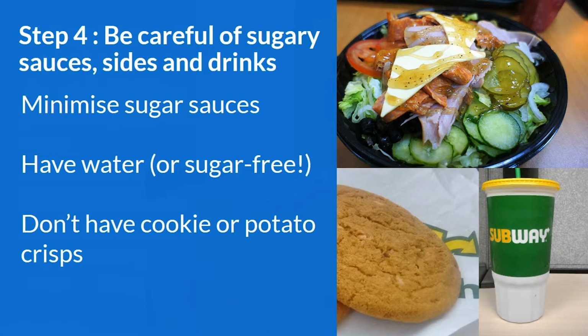Step 4 is not to ruin it all by adding excess sugar. So you need to be careful of sugary sauces, sides and drinks. Minimize sugary sauces such as sweet onion sauce, for example. Instead have a little bit of mayo, which does have some bad fats in it but doesn't have any sugar in it. For drinks, try and have water if possible, and if not, then have sugar-free soda, which is not as good as water but definitely not as bad as full sugar drinks. And don't have cookies or potato crisps or chips, or if you do, share it with somebody just to minimize the amount that you actually have.